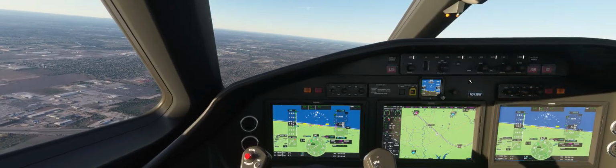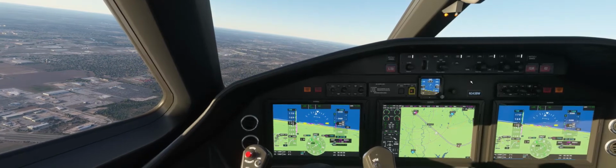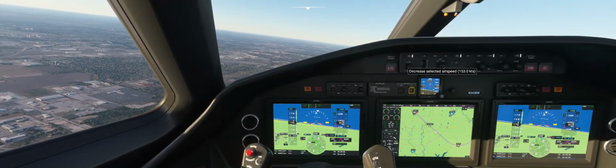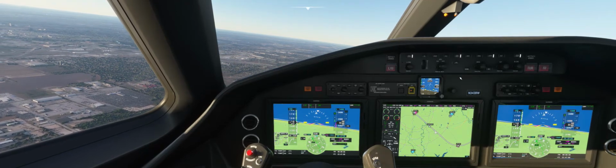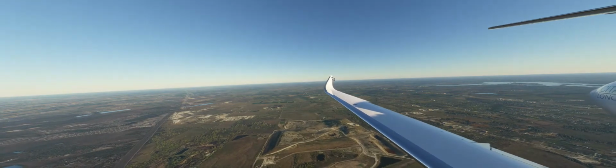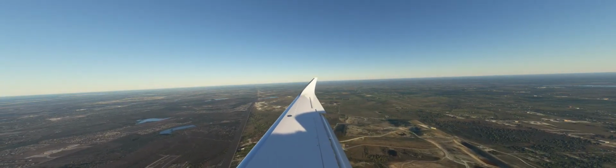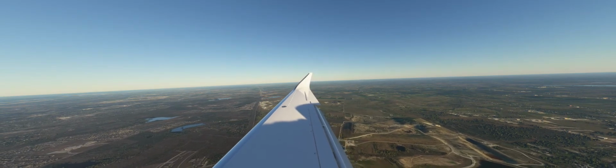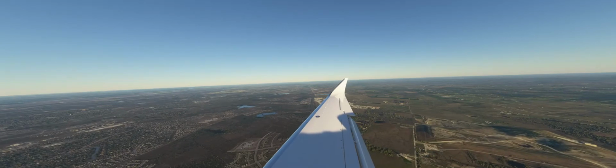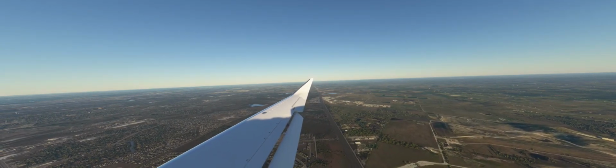Set at 150. Still got plenty of time to get lined up here. 8 miles from the airport. Winds are 28 knots. Let's keep our speed up. Looks good. See the flaps deployed there. Looks really beautiful. Look at that. Screenshot.